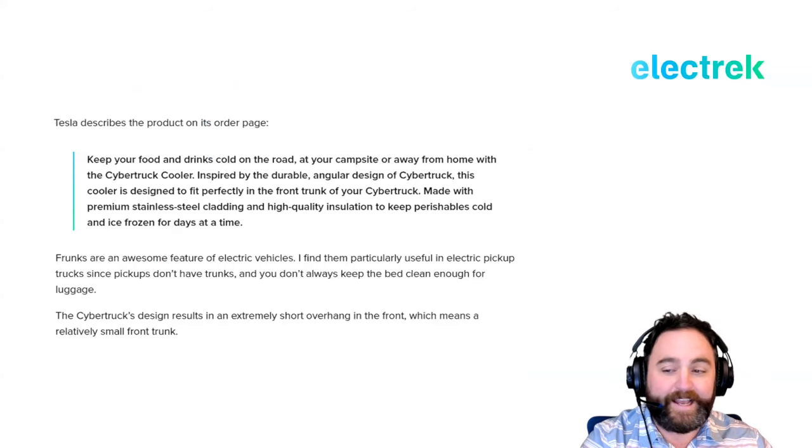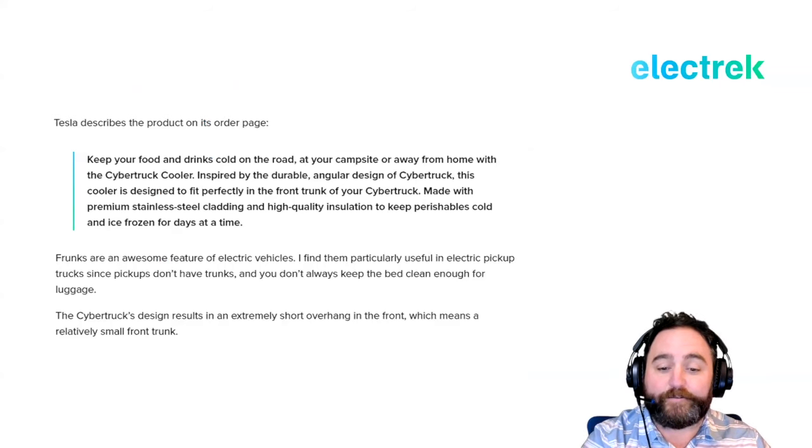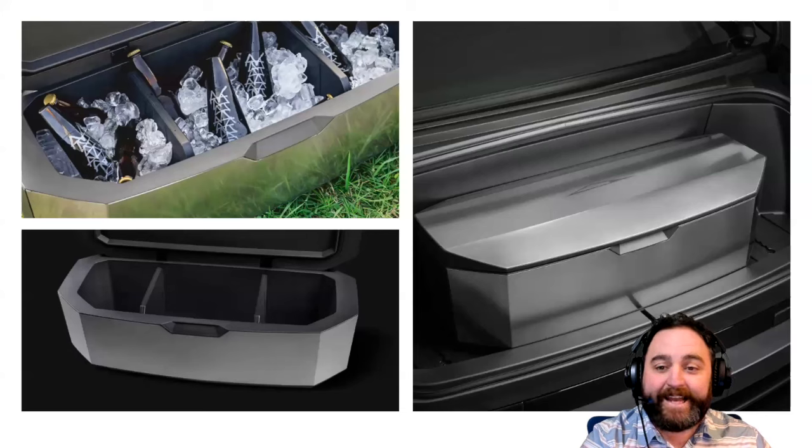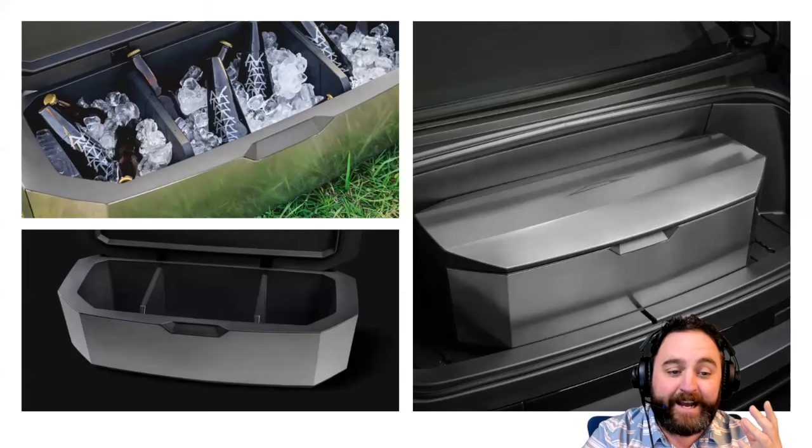As Fred writes, frunks are an awesome feature of electric vehicles. He finds them particularly useful in electric pickup trucks since pickups don't have trunks. Tesla's design results in an extremely short overhang up front, which means a relatively small front trunk. Now, despite that, and despite the fact that this thing does look really cool, you have to wonder why Tesla, who has all the CAD drawings and knows exactly how much room they have to play with, decided to design a cooler that doesn't take up the entire frunk.